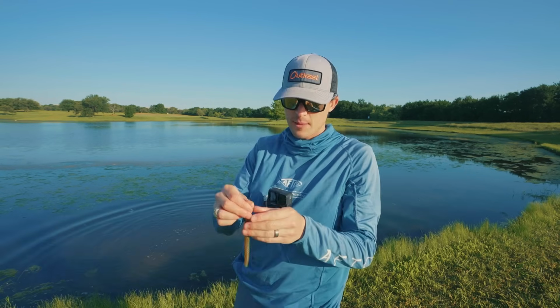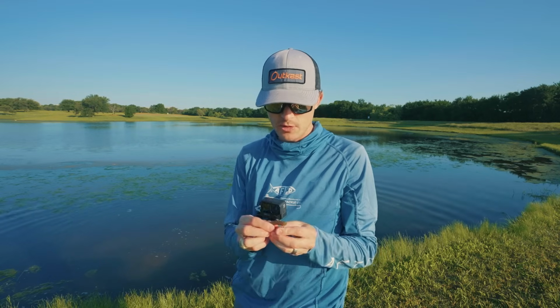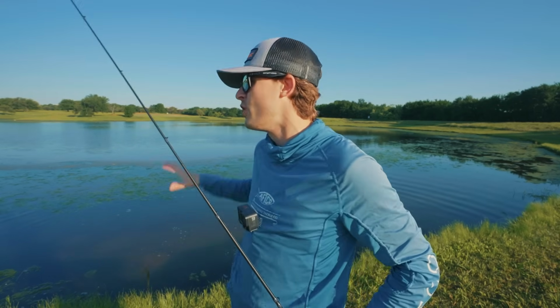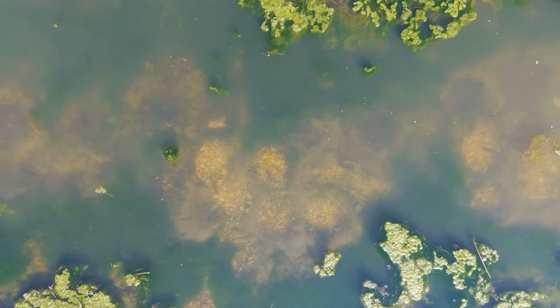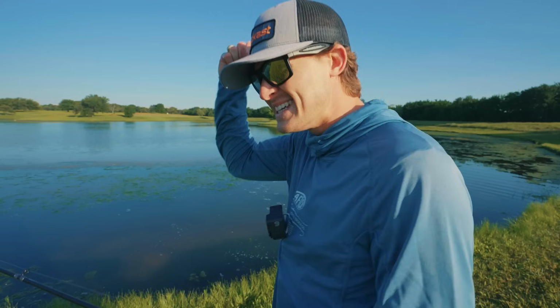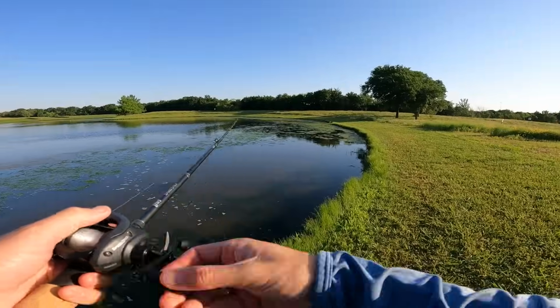Come on. I'm telling y'all, I'm dialed this time of year. If they're not eating the top water, super shallow early morning, they're gonna be somewhere off the edge around the bluegill beds. We have a bluegill area right here y'all see on the drone shot, and the fish are hanging just off the edge. I knew it. Just had to bring out one of the Skunk Busters to make it happen.